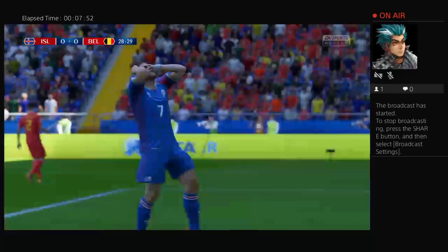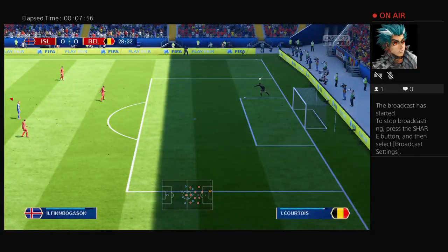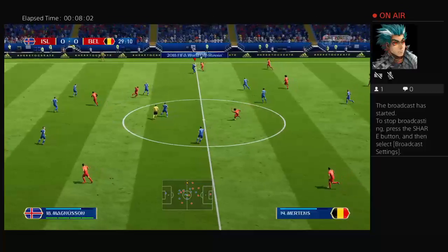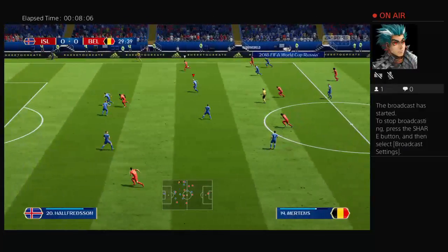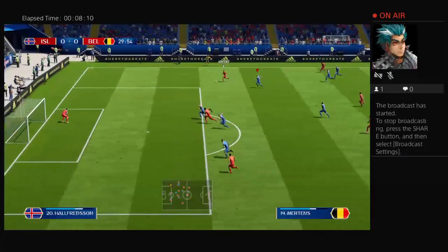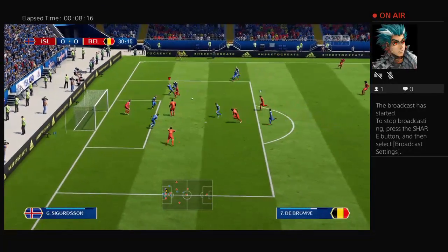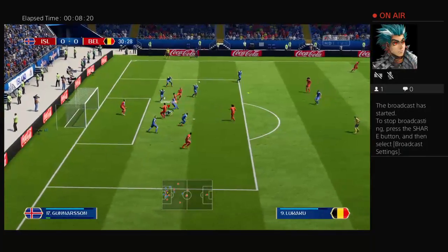Robinson! Well, it looked a bad miss, but I think the defender just put him off. Yeah, he's got to take a lot of credit for that because he had to take the shot quickly, the lad who was trying to score. Mertens. De Bruyne, neatly intercepted.